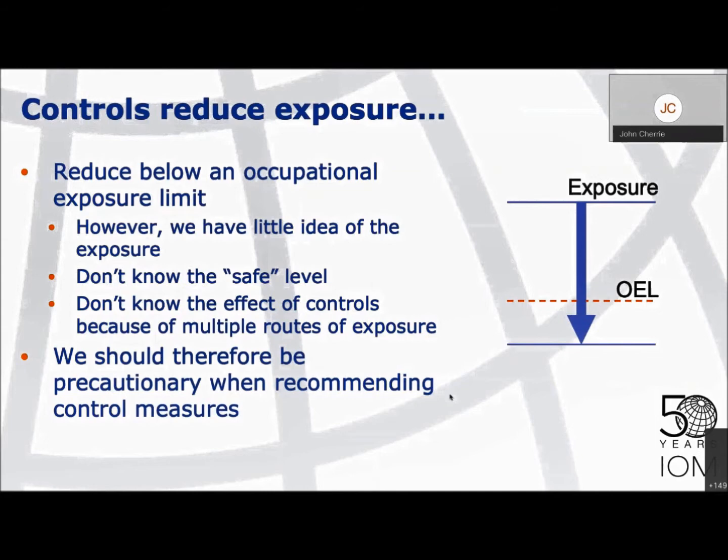Particularly in terms of the control measures, we have multiple routes of exposure: we may have aerosol exposures, we may have droplet exposure, and we may have fomite exposure as well. The effectiveness of control measures in any particular situation will be dependent on the relative importance of these different routes. So, from my perspective, all of this means that we should really take a precautionary approach when recommending control measures. And that's really where we're coming from.